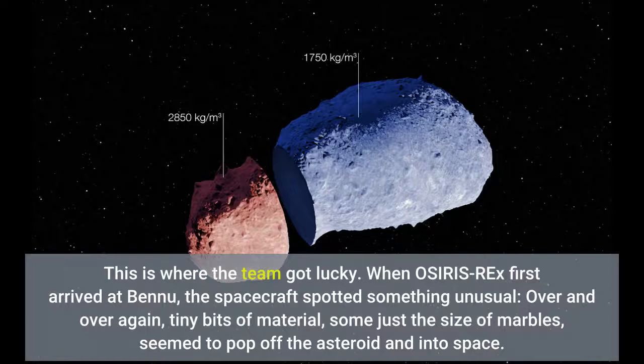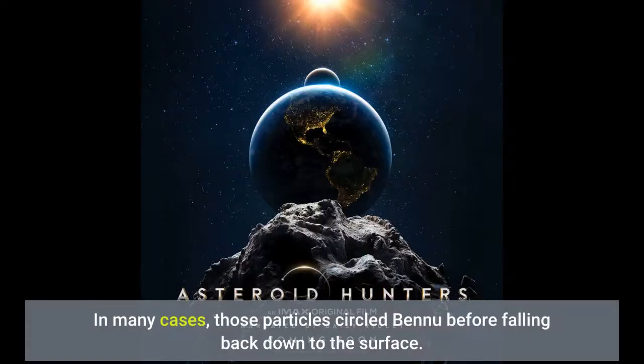This is where the team got lucky. When OSIRIS-REx first arrived at Bennu, the spacecraft spotted something unusual. Over and over again, tiny bits of material, some just the size of marbles, seemed to pop off the asteroid and into space. In many cases, those particles circled Bennu before falling back down to the surface.